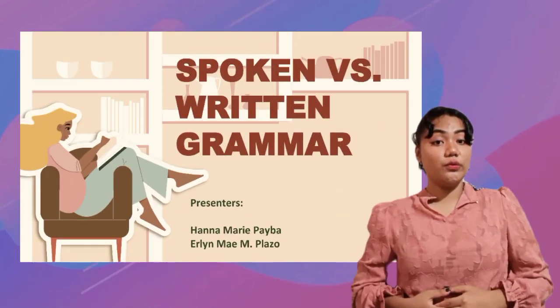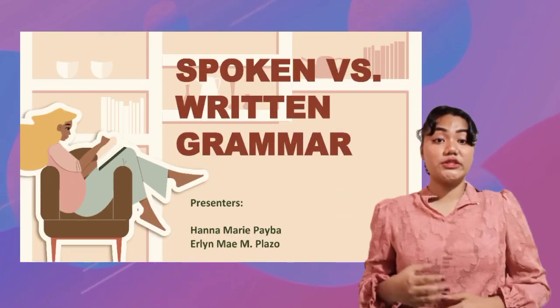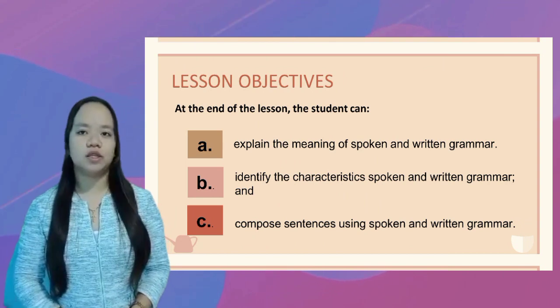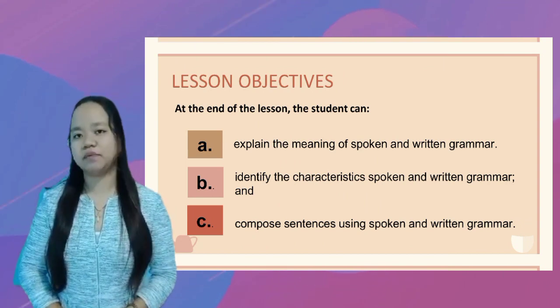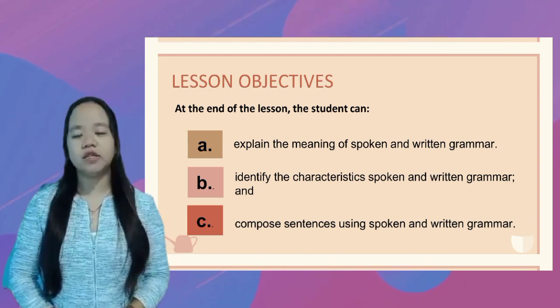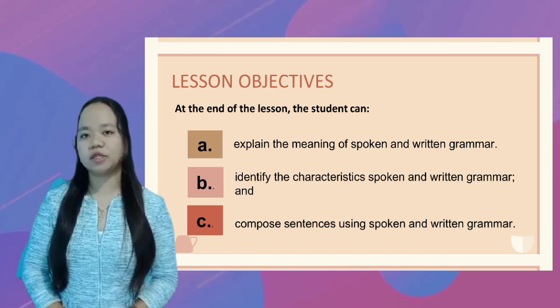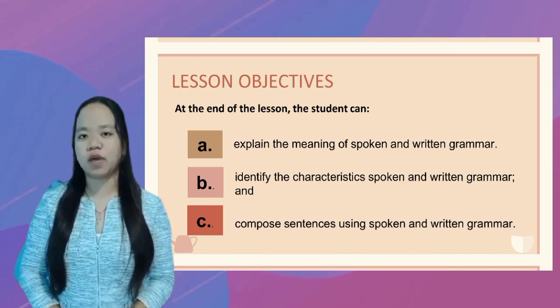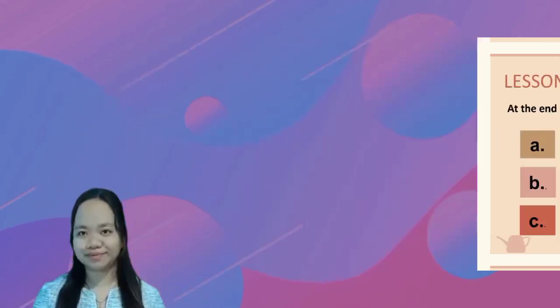And for today's video, we will be going to present to you about the spoken versus written grammar. Before we start our proper discussion, let me read to you first our lesson objectives. First, explain the meaning of spoken and written grammar. Second, identify the characteristics of spoken and written grammar. And last, compose sentences using spoken and written grammar.